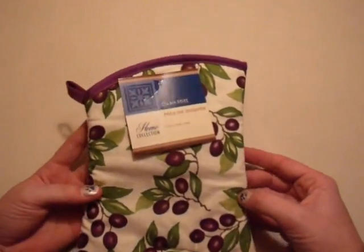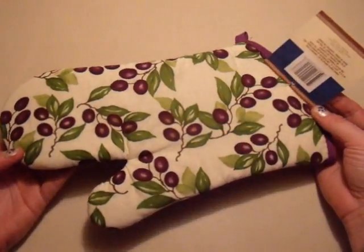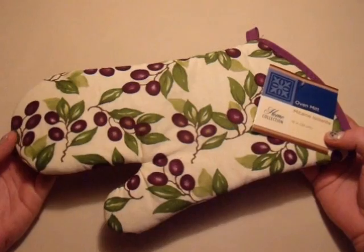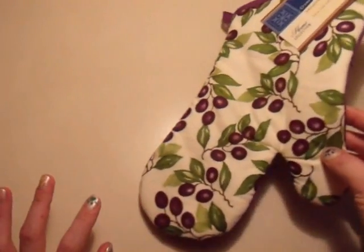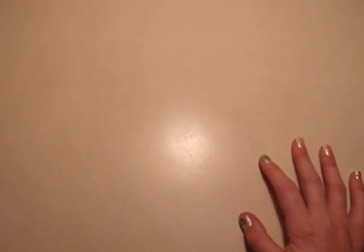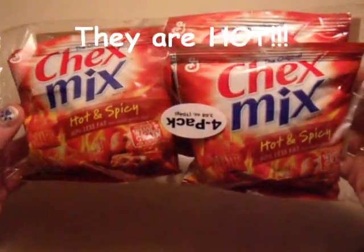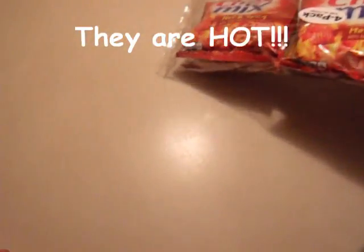Yes, it was. And then I kind of liked this oven mitt. I didn't find the hot pad, the little square one, but oh well, I need to start replacing all mine. They're ugly looking now. They can only be washed so many times before they turn to yuck. And then I found this 4-pack of Chex Mix, hot and spicy. I knew Vinny would be like, oh.